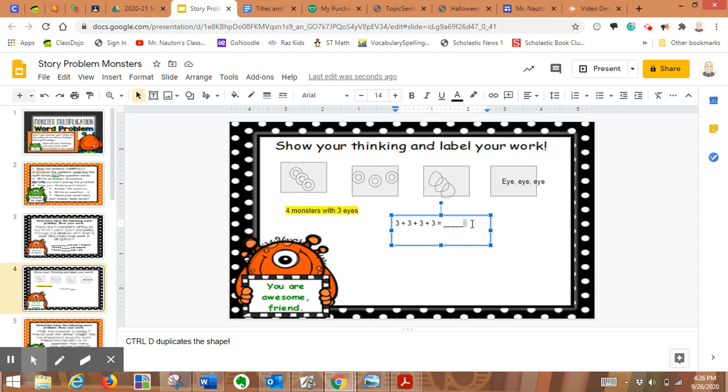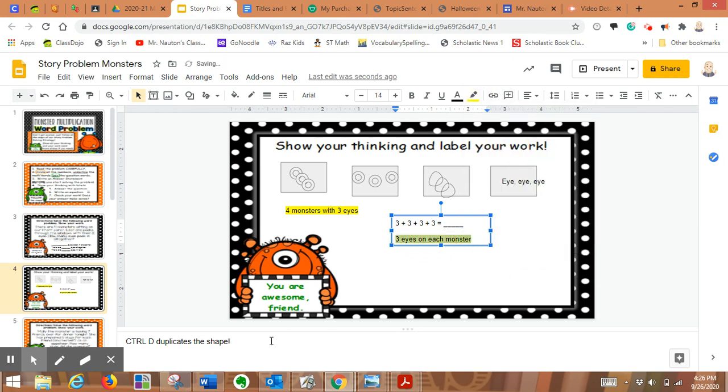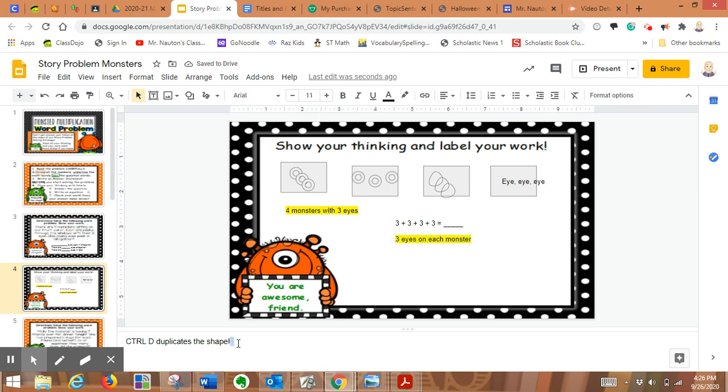I'm going to label it so Mr. Naughton knows why I'm adding 3 eyes on each monster. That is my label. You've got to label your work. Okay, so I know what it is. Label all of your work.